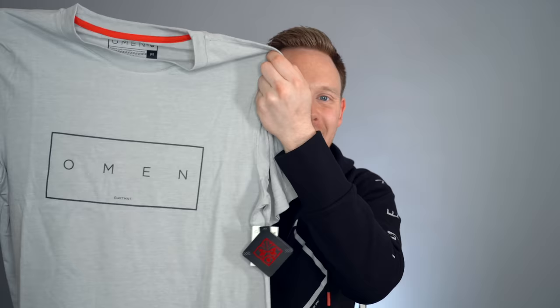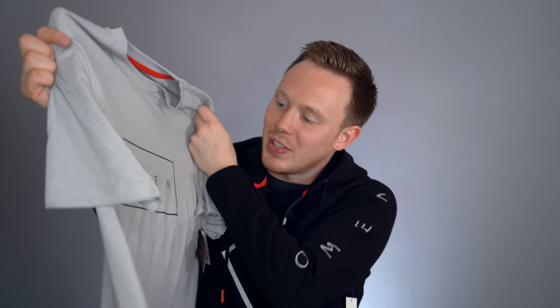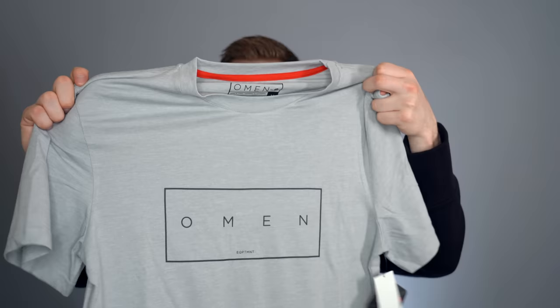Next up, we've got the HP Omen Offset Men's Short Sleeve Tee in gray. I think this is sick. It's such a simple design. It says Omen in this rectangle, and then it says equipment underneath it. You've got the Omen logo on the back. This one might be my favorite tee. I'm not sure exactly what kind of tees they use for this. Westfit. Westfit is the tee.